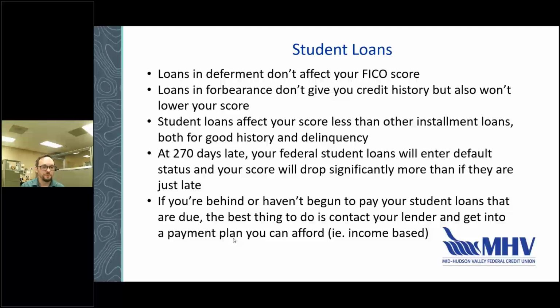A lot of people who are struggling with their student loans generally don't know what to do about them, and they'll kind of just leave it alone, or they won't answer the calls. If you get to the point where you're at 270 days, your score goes down quite a bit. And from there, it can take quite a while for your score to recover. Even if you do actually work out a payment plan and get them back into good standing, you definitely want to deal with it before it gets to the point where they're that far behind.